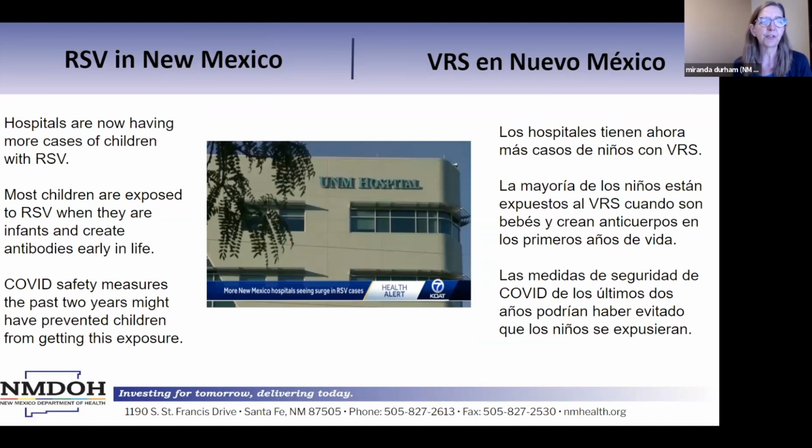Most children are exposed to RSV when they're infants and then create antibodies early in their life that protect them for the rest of the early years. And then again, like lots of other diseases, we know immunity can wane, but this is often late in life, which is why the elderly are much more susceptible to getting RSV. So COVID safety measures the past 2 years might have prevented children from getting this exposure.